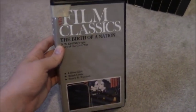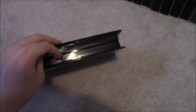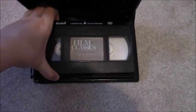Yep, this is the Video Film Classics print of The Birth of a Nation. This is the 94-minute cut of the film. So this is now my third copy of this film, and this is a different cut that I don't have yet. Again, this is the 94-minute cut, so this is a 3-hour movie that's been cut in half. I still hope to get the really cool Kino 2-tape collector's edition set that has the 3-hour cut plus the 20-minute behind-the-scenes featurette. If I could find a copy of that, that'd be pretty awesome.